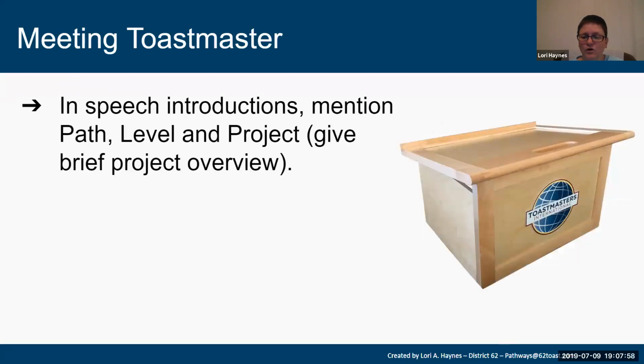Now, if you're the meeting Toastmaster for your club meeting, there's a number of things that you can do throughout the meeting. One example is in speech introductions, mention the path, level, and project when you do the introduction. And you could give a brief project overview, particularly in those upper levels where different paths have different projects.